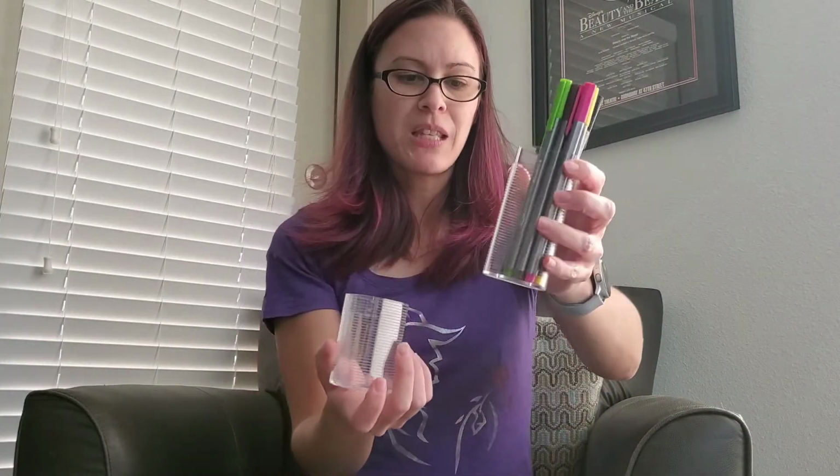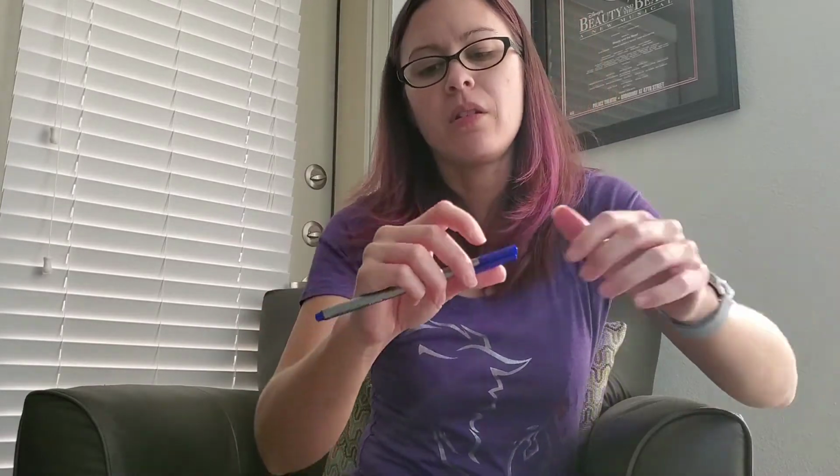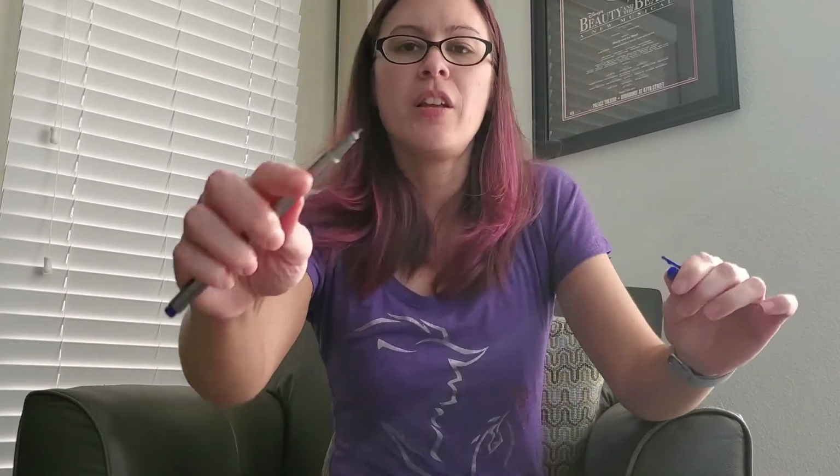So, let's try these out. With this fun case, I don't know that I'll use it. I like to carry my stuff around with me in my purse, so I don't know that I will use this case for day-to-day use, but it's a fun case. These markers, I wasn't expecting this, they're triangular. That has kind of a fun feel in your hand.